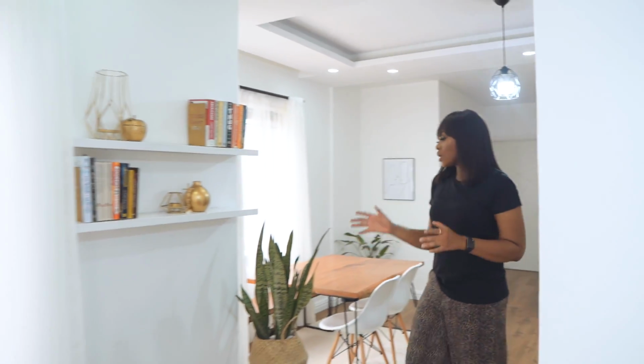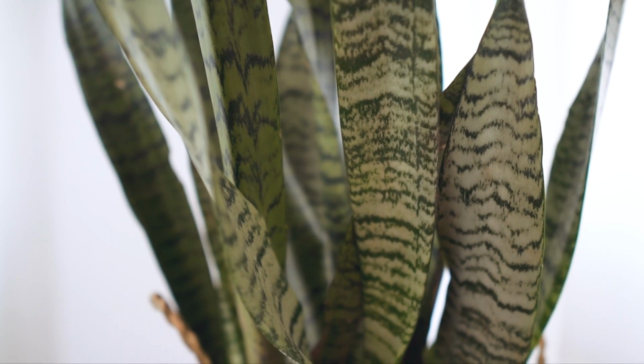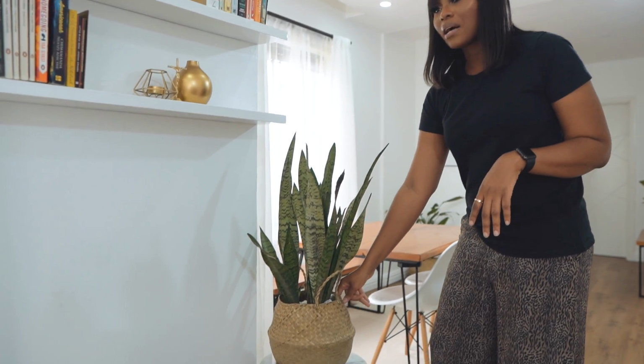So this plant here is called a snake plant. They're quite popular. They're also called mother-in-law's tongue. The ones that have yellow stripes around the leaves, those ones are called mother-in-law's tongue. And I got these raffia baskets from AliExpress. I got a lot of things from AliExpress. This was really, really cheap. Like I think that they sold for about $1 to $2 a piece.